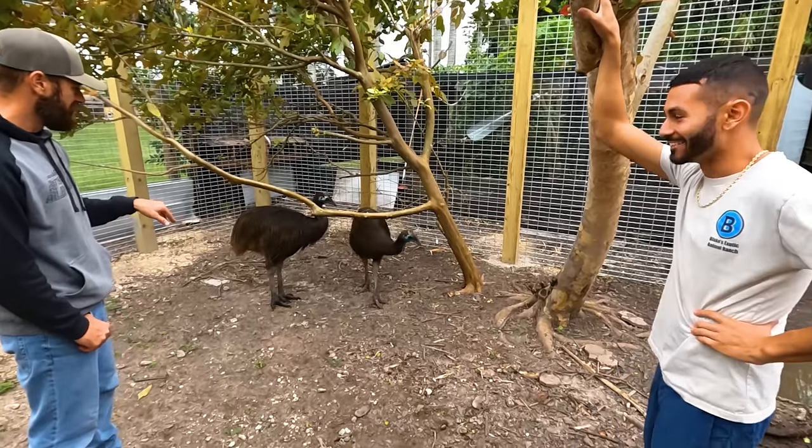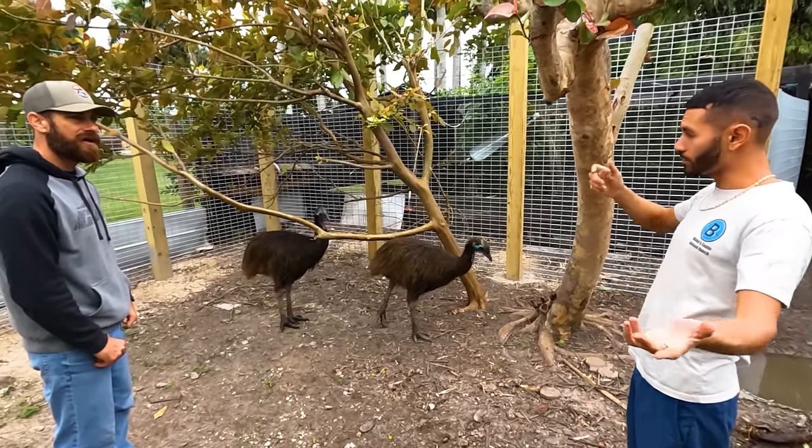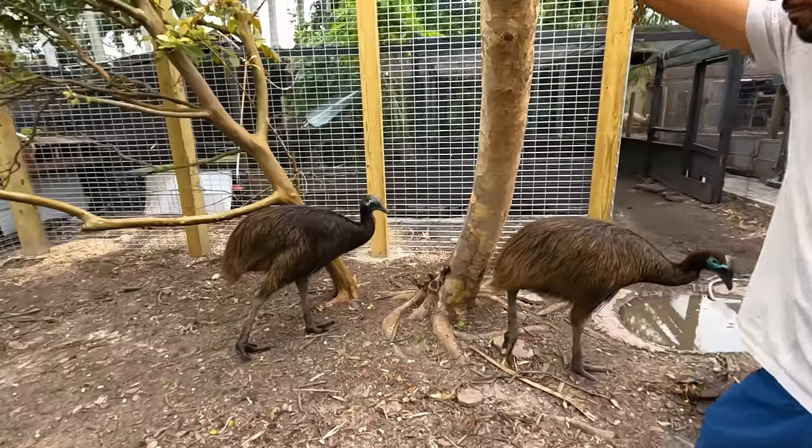How do they swim? The feet are so big. They roll in the mud, just like tortoises, they roll and wallow and everything. Wow. So I don't want to get down too low, but what you guys think is a backwards knee.